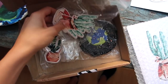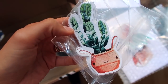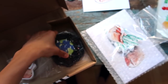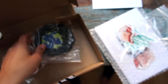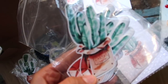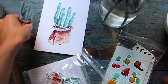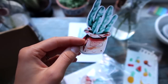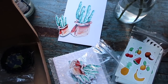And also I restocked some of my best-selling stickers, which is the happy cactus sticker. Restocked them. Also the planet Earth sticker, also restocked them. And also the smiling cactus, this one. Also this new baby. It's not leaving any dirt behind when you put it on your laptop or anything, and it's great quality. Super happy with the products.